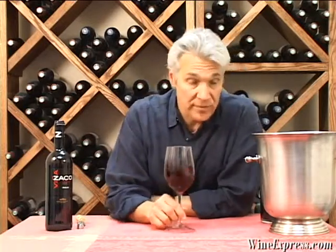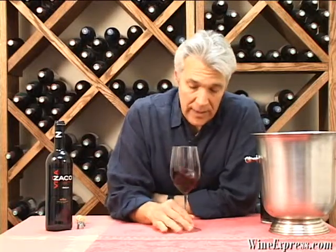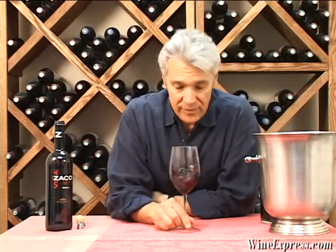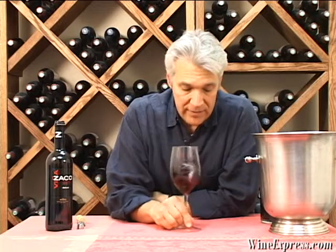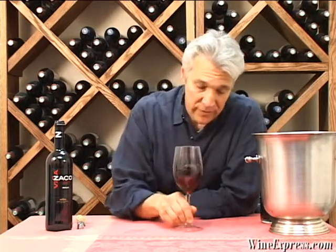Then macerates for about 2 weeks. Again, taking in more of the color and the flavor. And then they put it in French and American barrels to age for about 9 months. So that's the method.